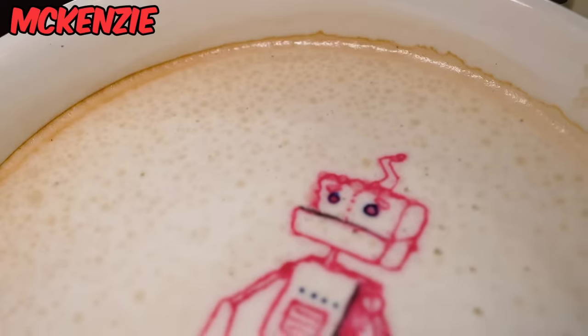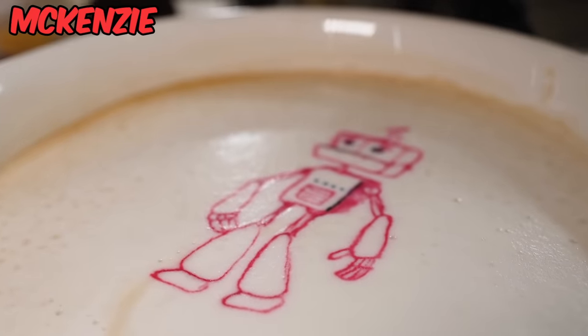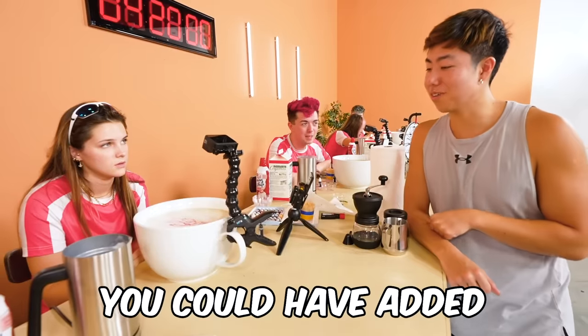Thank you. It's very pretty. I thought we were all kind of gonna go with the cartoony vibe, so that's why I did this little guy. Effort. This art is very, very hard. You could have added some more detail on this one. Not a bad piece. I thought it was cute.